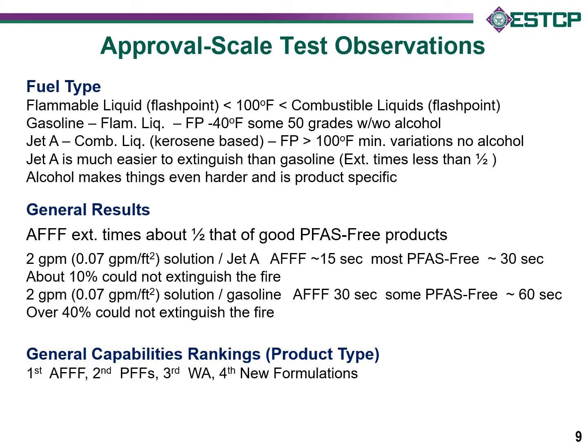Okay, so let's talk a little bit about the observations and the results. We need to start off with a discussion of fuel type. As I mentioned previously, we ran both gasoline and Jet A in the 28 square foot pan fires. Now, the fire protection and the hazardous communities in general make a distinction between flammable liquids and combustible liquids. A flammable liquid is something that has a flash point below 100 degrees F, so it produces a flammable mixture of vapors at the fuel surface at ambient temperature.